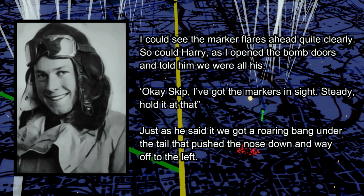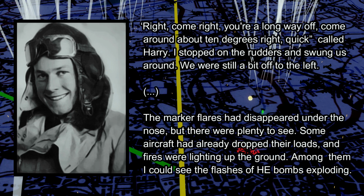"Okay, Skip, I've got the markers in line." "Steady. Hold it at that." Just as he said it, we got a roaring bang under the tail that pushed the nose down and way off to the left. "Right, come right. You're a long way off. Come around about 10 degrees right, quick," called Harry. I stamped on the rudders and swung us around. We were still a bit off to the left.